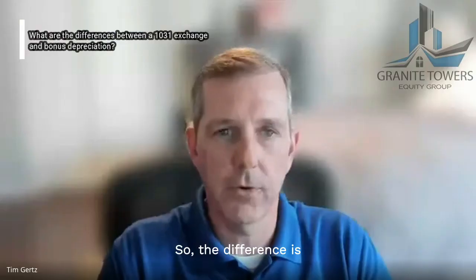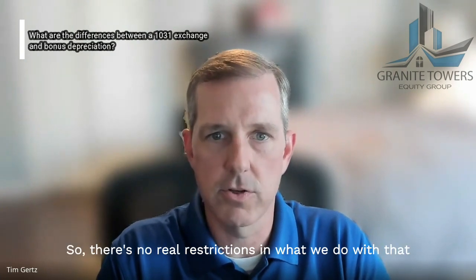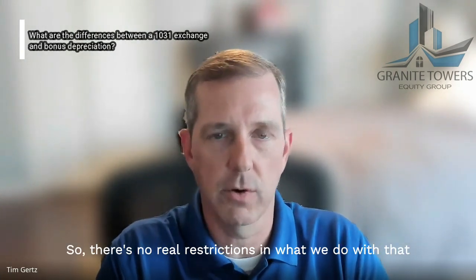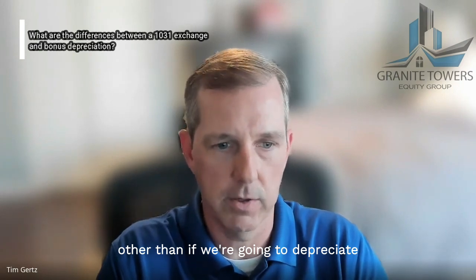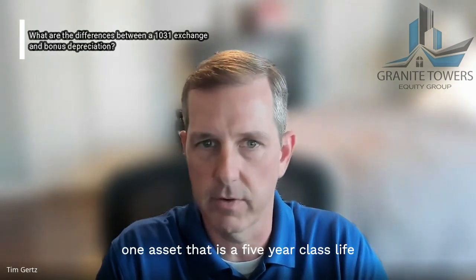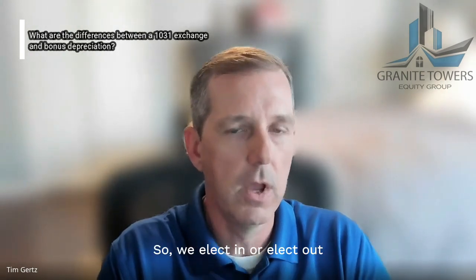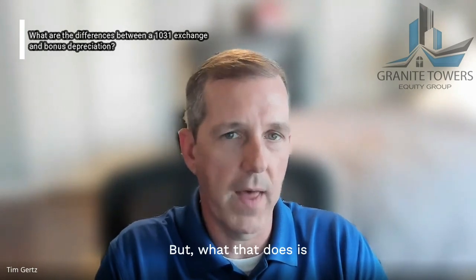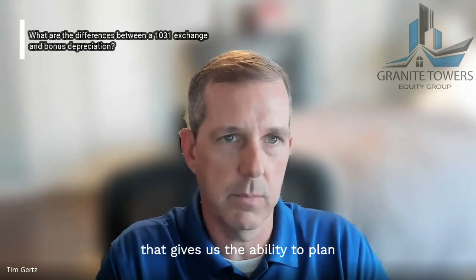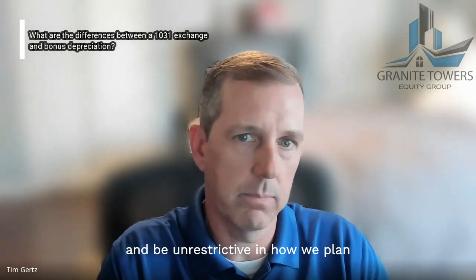So the difference is bonus depreciation is immediate expensing. So there's no real restrictions in what we do with that, other than if we're going to depreciate one asset that is a 5-year class life, we have to bonus depreciate the other assets that are 5 years. So we elect in or elect out, but it has to be over the entire life.